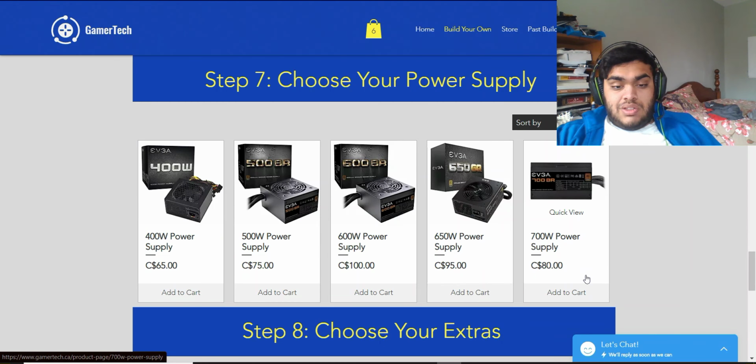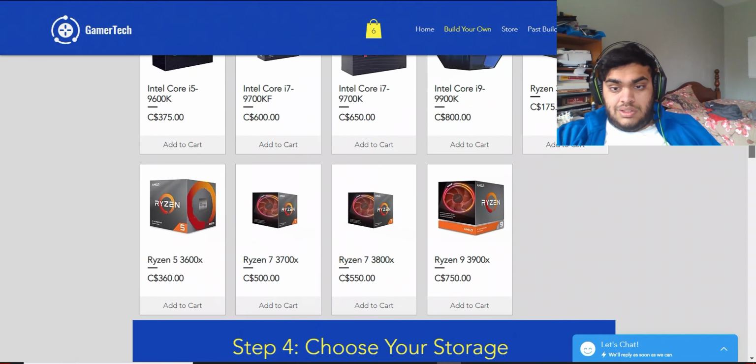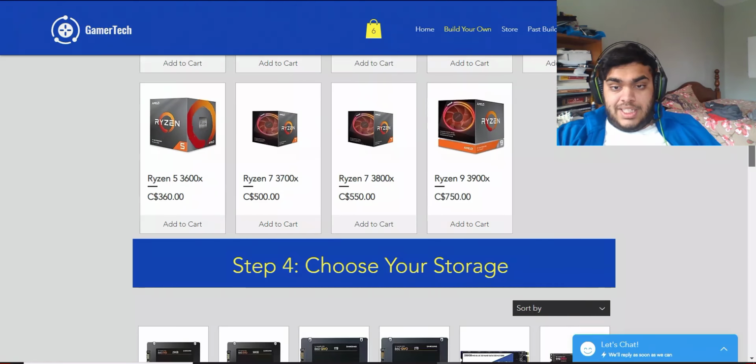So with my processor, I'm going to need a big and efficient power supply because, as you can see, I took a nice hefty processor and graphics card, right?